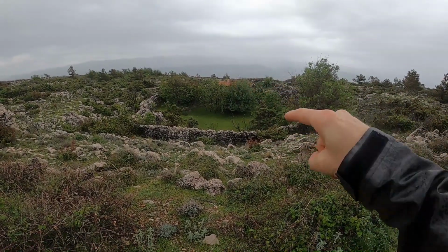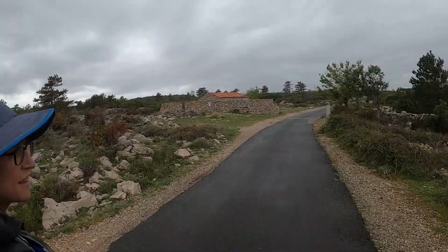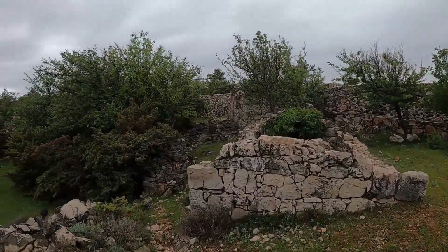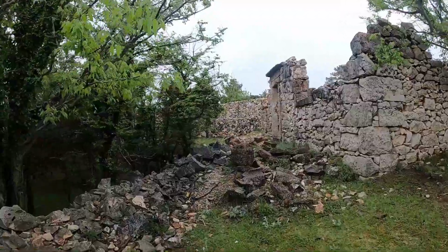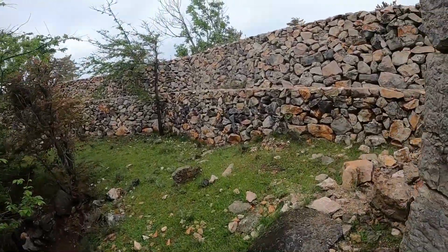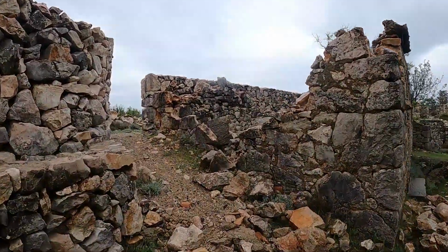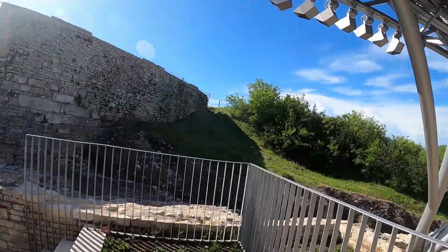It's pretty cool. There's a little building back there and you can see the fence around it. Nice little grassy area. There are tons of these walls everywhere. We are inside one of them. A little family would have this or something. Like each person has their own little hut. Cool thing is they're still using some of the old parts.